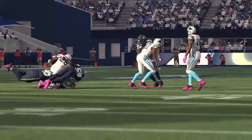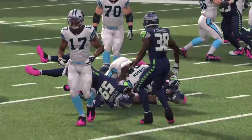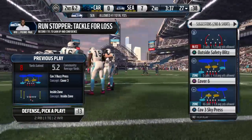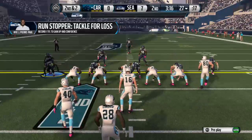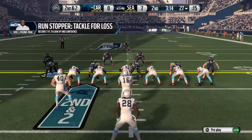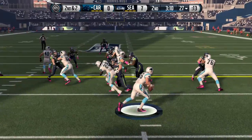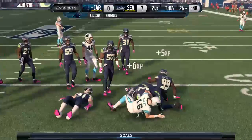When you run the football like this over a period of time, it's going to wear that defense out. There's no doubt about it. Nice job by the offensive line. Yeah, it's pretty easy so far. Second down and 2 to go after the running play. The Panthers in the pistol. Now cutting to the right side. This is awesome for us.